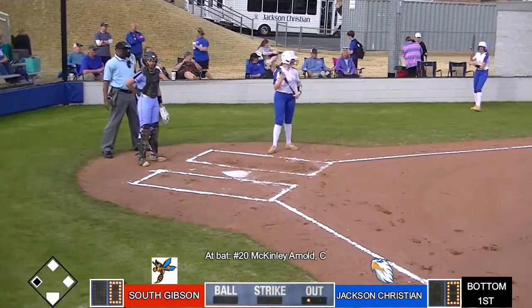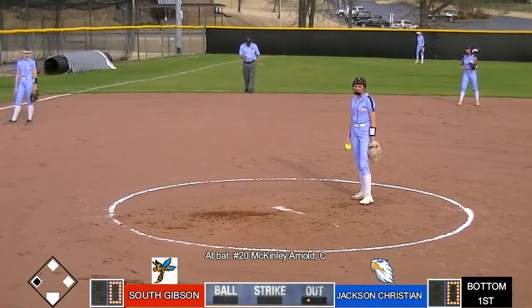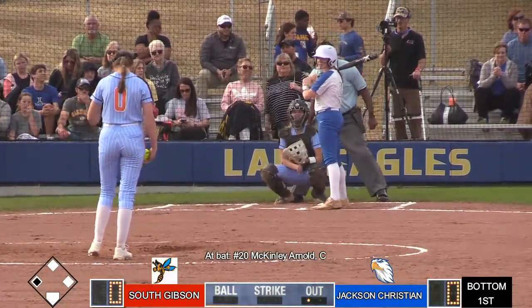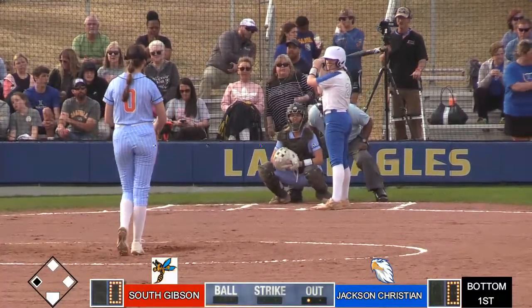And little hesitation here. Arnold steps out of the box. Of course, she was our catcher. She is up in front of the plate, also in the box. Now, you do have to stay in that box. One down, runner at third.